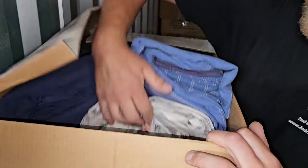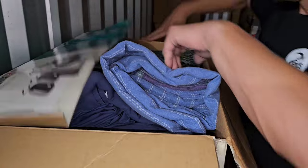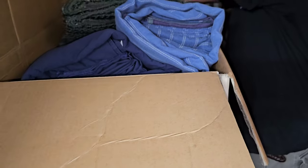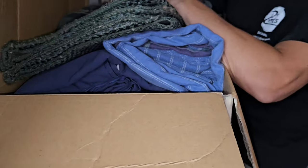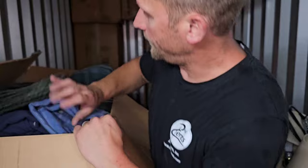Looks like it's going to be all sheets and blankets. You know what we call that? What's that? Linen. Linen box? It's all linens. Do you know where linen originated from? No. Me neither.